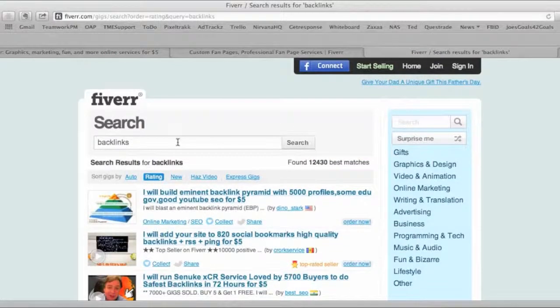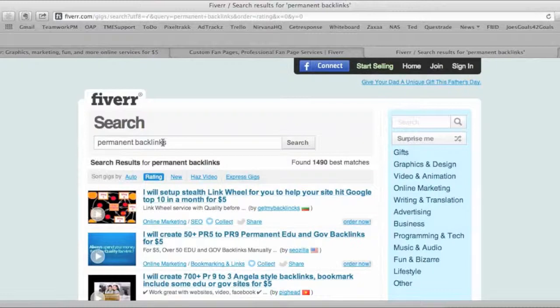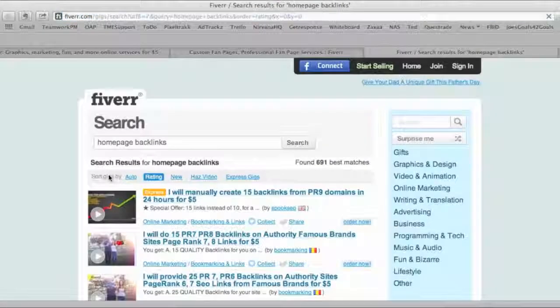I often don't go for the most number of links, because what I'm looking for is something different. So I'll search for permanent backlinks, or in some cases homepage backlinks. This is a marketplace where some people will sell by the numbers, and they'll say you'll get 50,000 likes, but they won't be as targeted as if you got much less. So that's something that I look for. I look for homepage backlinks. This is a big secret of mine, where you can buy homepage backlinks.